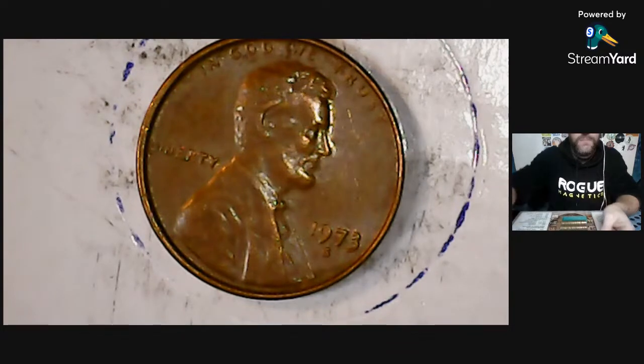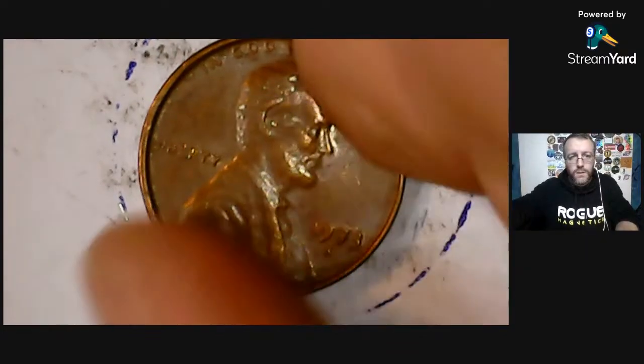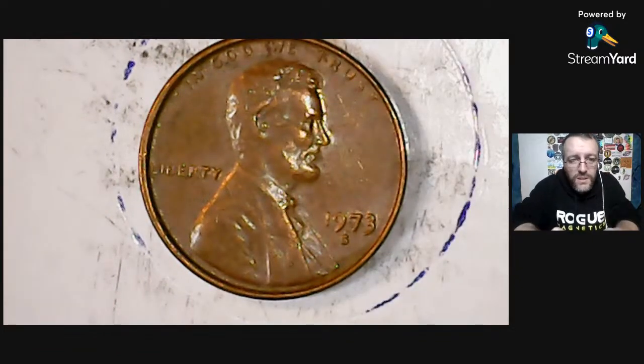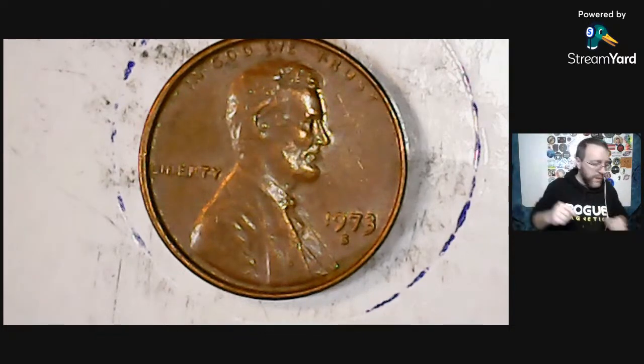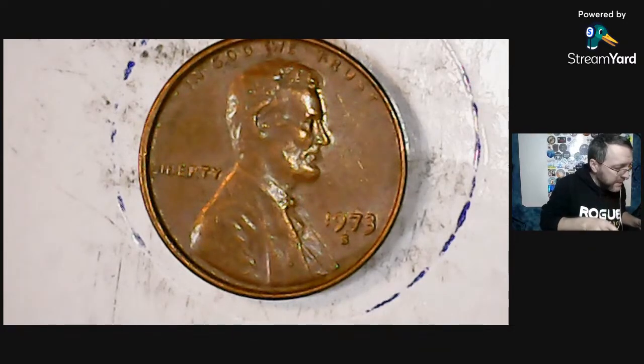Super cool. That way, perfect. Look at that. I got two more coins in my hand. Let's check those out real quick. And they are both 1985s. Nothing interesting going on there. All right, 1973 S mint.